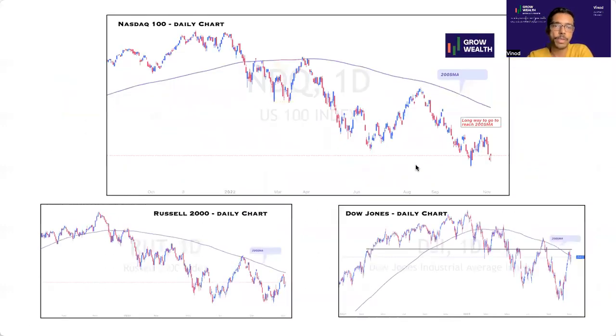On the screen, we have three other US indices: NASDAQ 100 on the top, Russell 2000 on the left, and Dow Jones index. The message is similar. NASDAQ is one of the weakest at this point. There's a lot of daylight between the current price action and the 200-day moving average, so some time to go still before we can consider that a bull market is in place. Whereas Russell 2000 is a little bit stronger. It almost retested the 200-day moving average, but couldn't break above that.